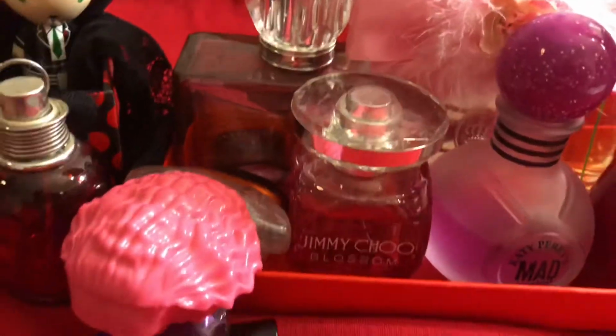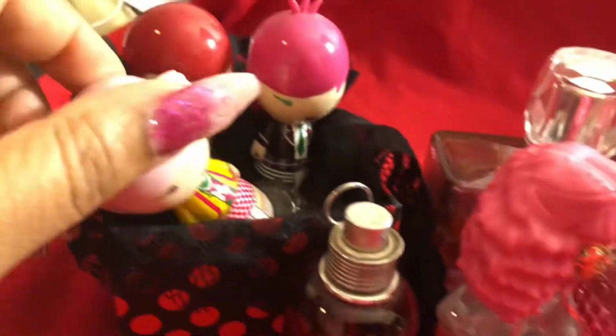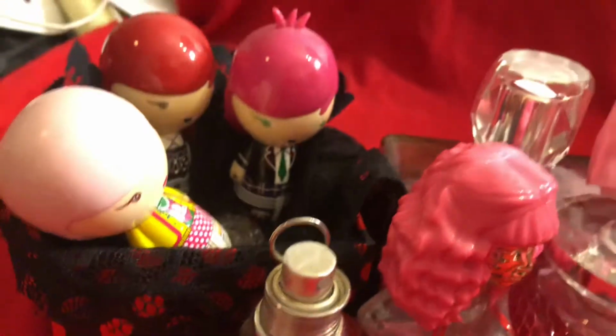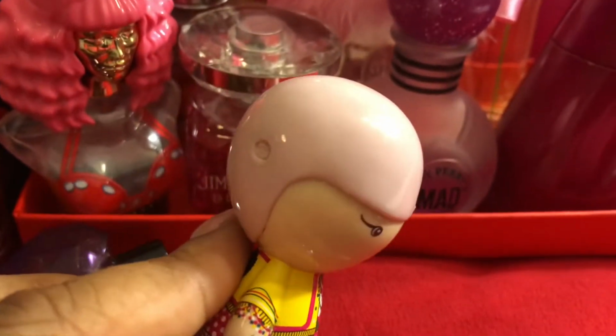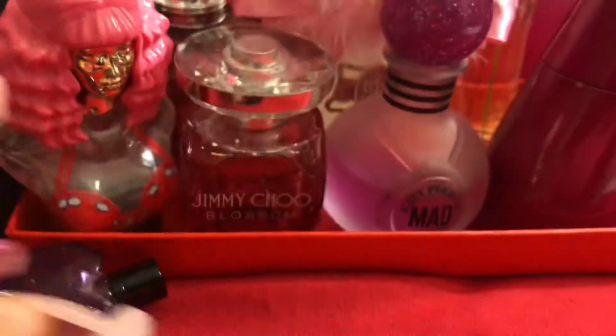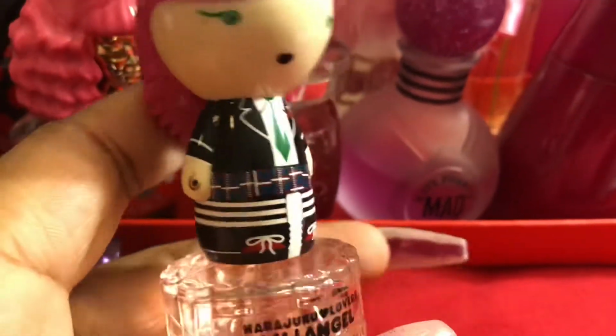Very color candy coated. Also, these little Harajukus, I just collect these for the purposes. Oh, she's missing a little ear, honey. But we love her, and this is Baby. I just collect these for the bottles because I love the little bottles.